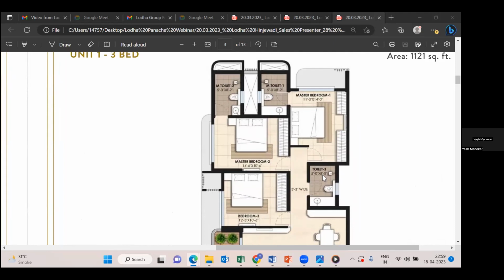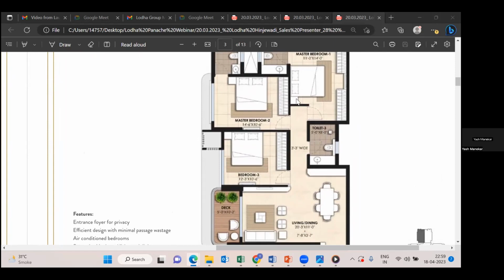In your washrooms, there will be anti-skid ceramic tiles. The washroom will be done up with a false ceiling, and above that you have 15-liter capacity instant geysers, which will be pre-installed by the builder. For white goods, we are using Kohler. In each bedroom, we are providing a 1.5 ton Hitachi AC, 5-star rating.